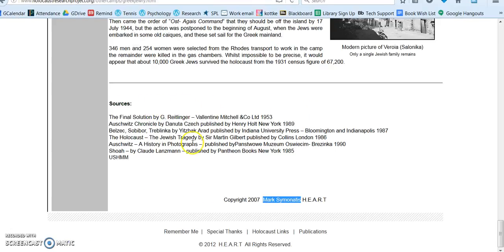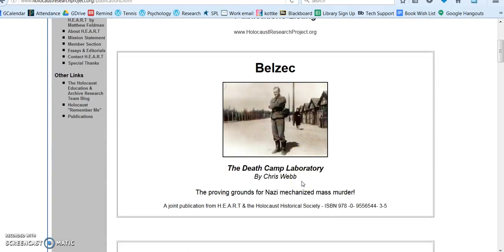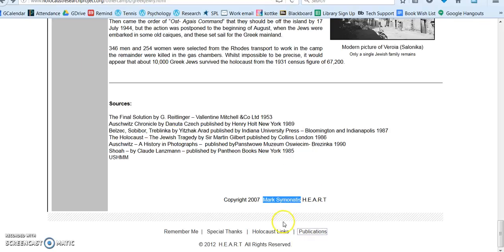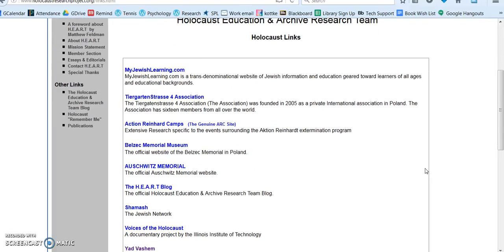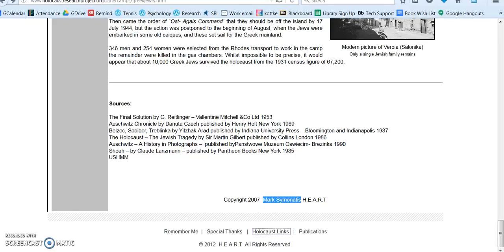He has sources here, so you might be able to look up his sources. Publications, it's just making me a little nervous. Not loving this one. Might find some Holocaust links. Even the links, myjewishlearning.com, not so sure. So just be wary.